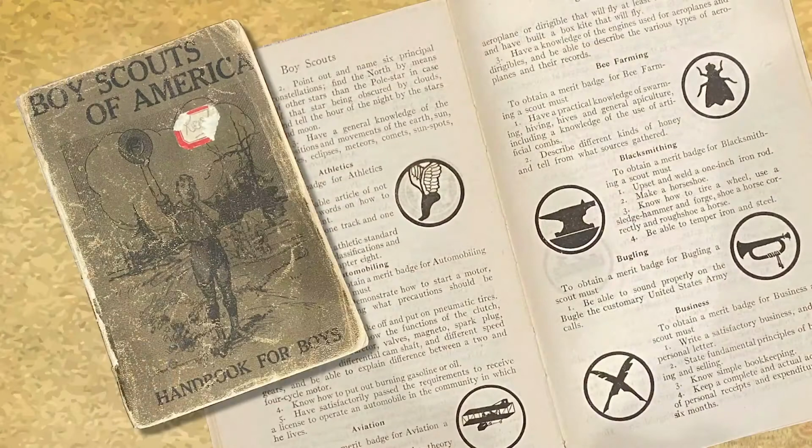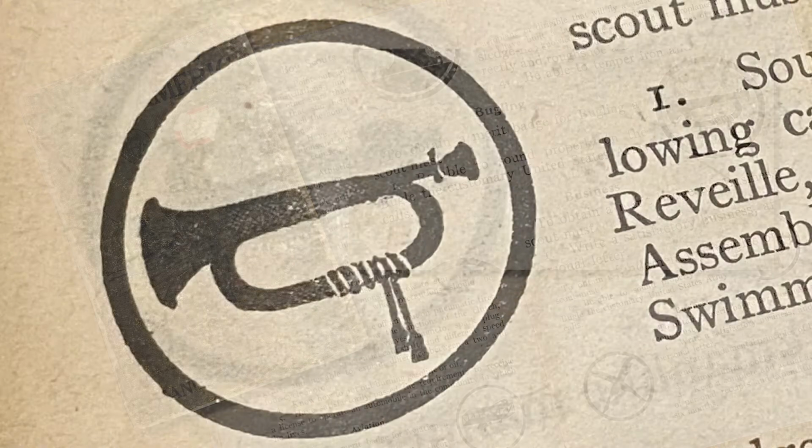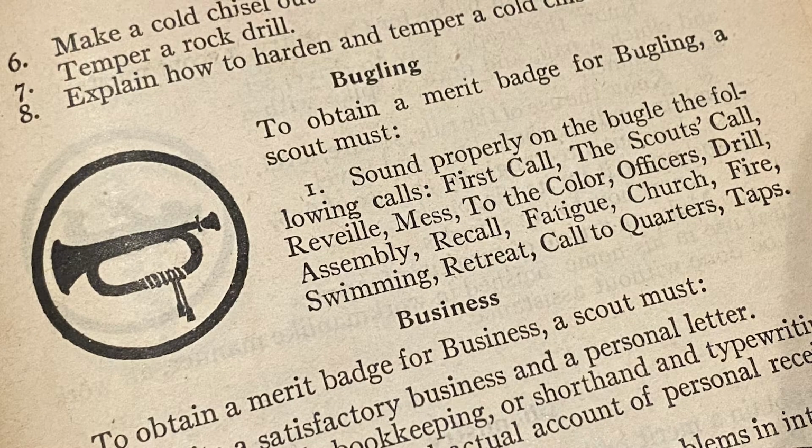The Bugling Merit Badge was one of the original 57 merit badges introduced in the first official Boy Scouts of America handbook, published in 1911. The requirements for the 1911 Bugling Merit Badge were simple. Be able to sound properly on the bugle the customary United States Army calls. By 1916, however, the requirements had changed. Sound properly on the bugle the following calls.